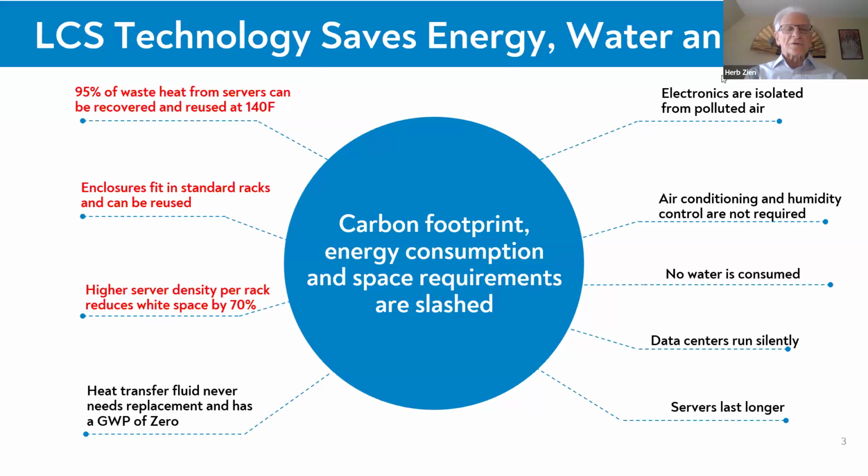And 95% of the waste heat from servers can be recaptured and reused at 60C or 140F. So we can actually recapture heat as an edge. We offer, in fact, what we call a smart water heater, which is a zero carbon edge computing system that takes a 40 kilowatt rack and converts all that heat into hot water, 60C.